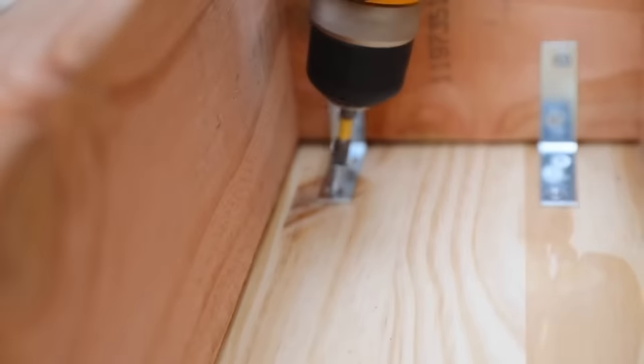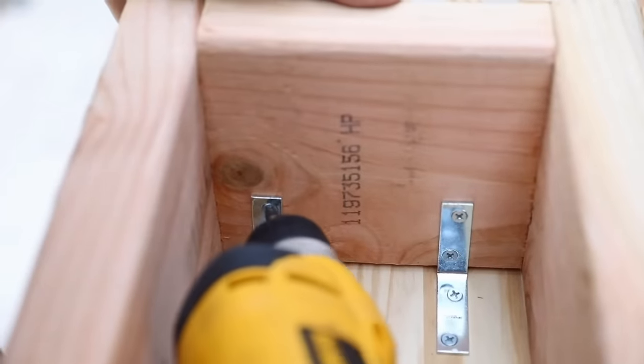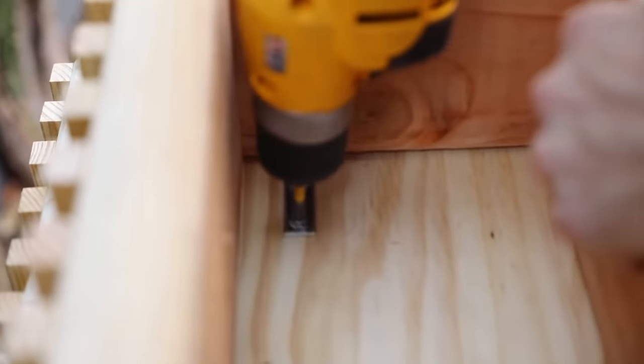So I just went ahead and I added 4 of these all around the entire interior of the box. That's why I loved creating the box, because it allowed me to easily attach these in. Once you have that on there, it's nice and sturdy and good to go.